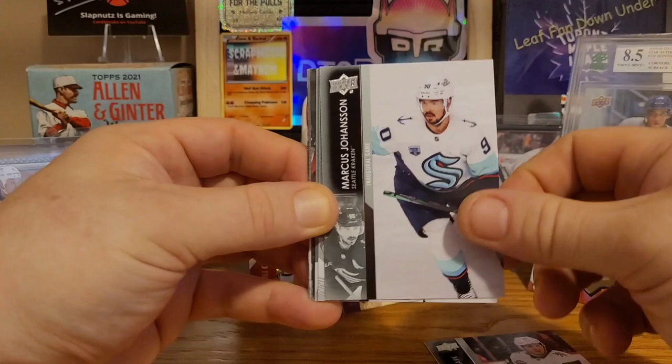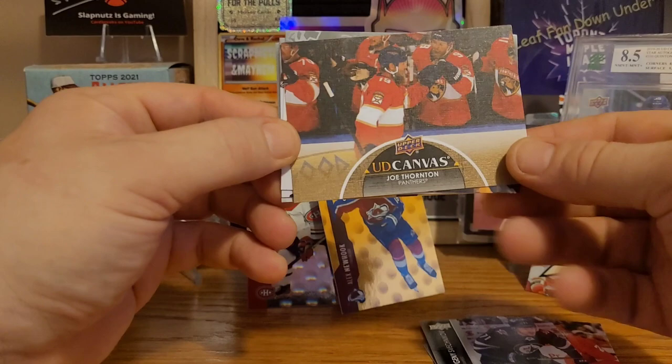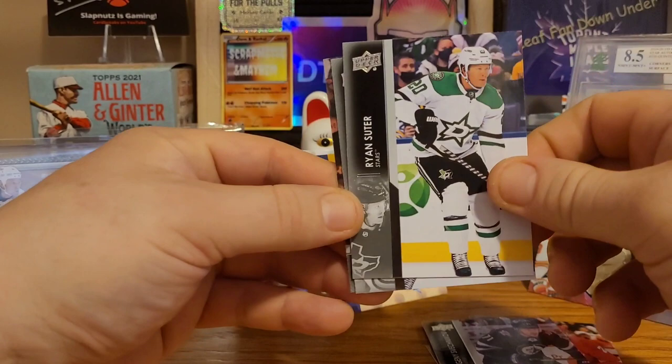We have Matthias Janmark, Marcus Johansson, Nick Leddy, Evgeny Svechnikov, Joe Thornton canvas. That's real nice right there. Jumbo Joe, Ryan Suter, Jordan Eberle, and Brett Howden.